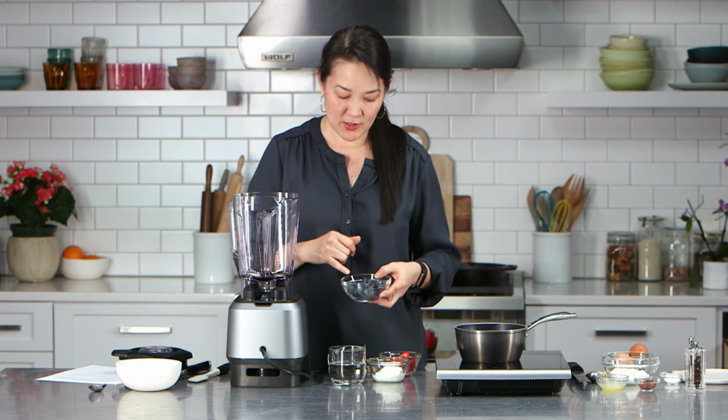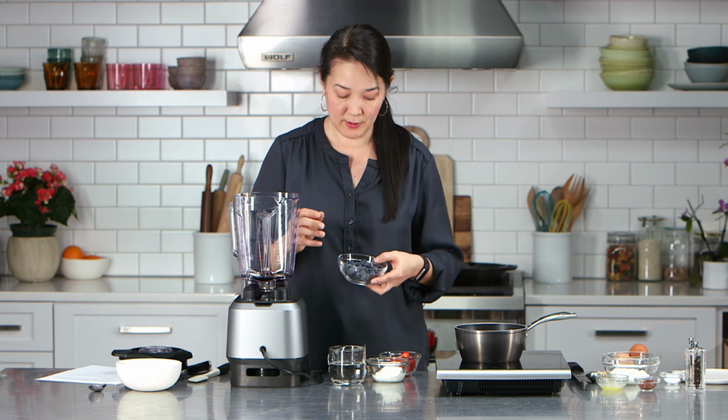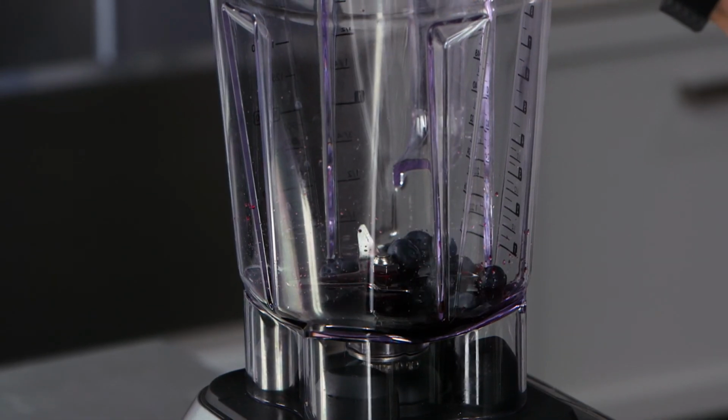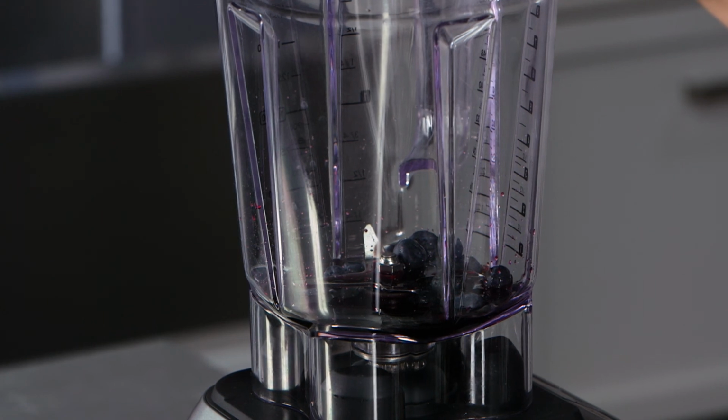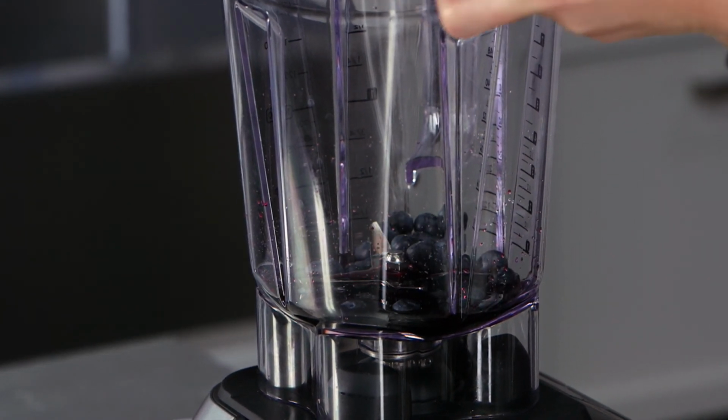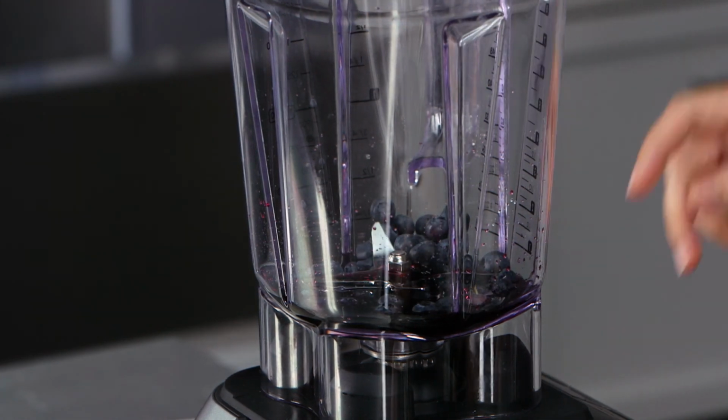So this is 3/4 cup of fresh blueberries. I'm going to add maybe a little bit more than half to the blender. I'm going to save the other half to go on top. If you've ever seen a smoothie bowl, you know it's all about the fun decorations that you put on top. The edible decorations.